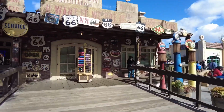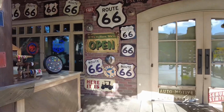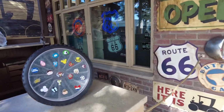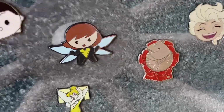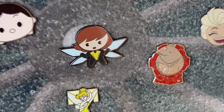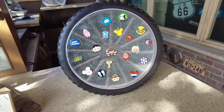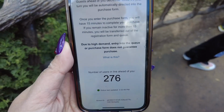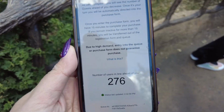There is a pin board here. I can already tell there's nothing on it though. I mean, there's the wasp and nothing else really on here. Meh, boo-boos. And I don't know if you guys can see, but I'm currently in queue for the DSSH release for the Winnie the Pooh train.